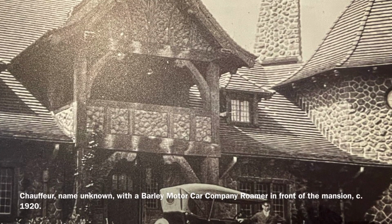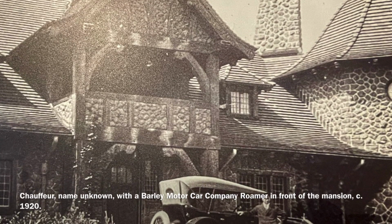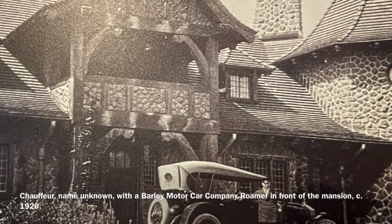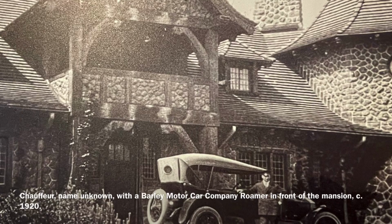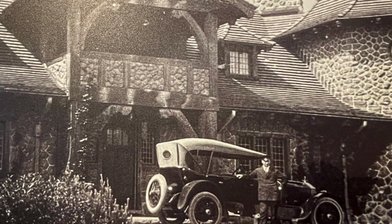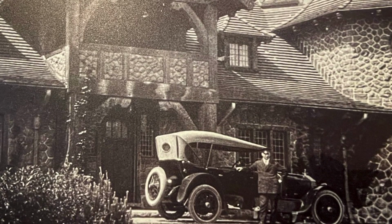The chauffeur was also responsible for maintaining the Plants' cars and boats. Also, as someone with mechanical knowledge, the chauffeur was tasked with maintenance of the hydro generator, which supplied electricity for the estate until 1921.